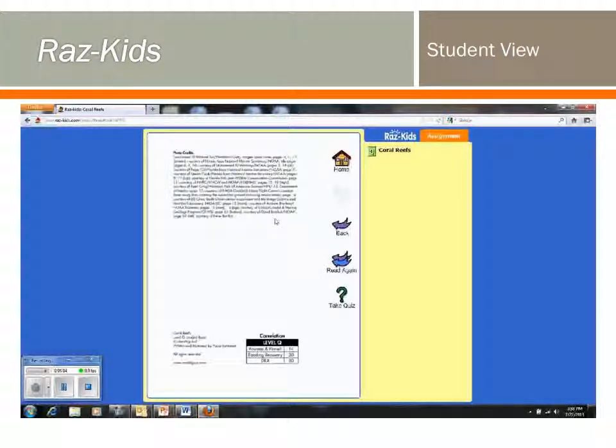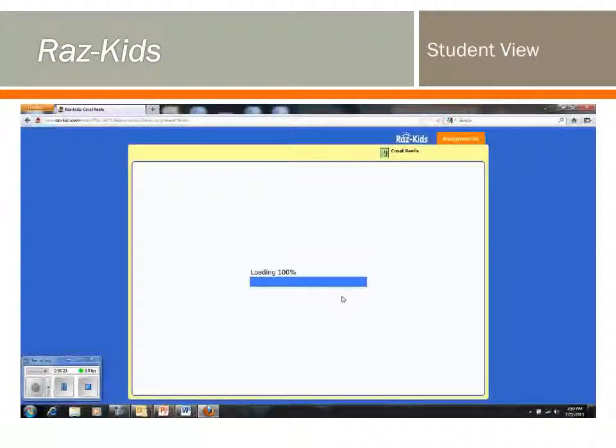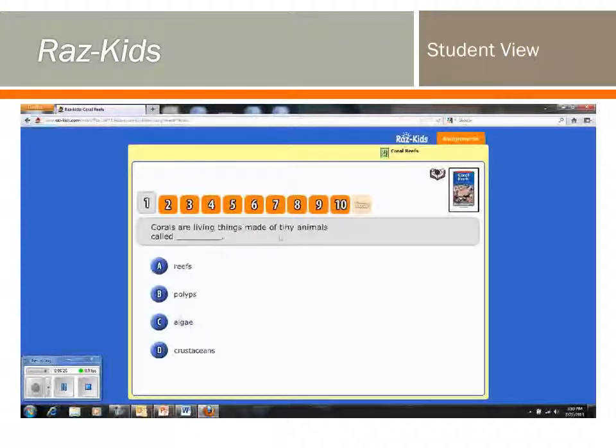Now I've gotten to the end of our book. It gives me some correlation information here, which as a student doesn't mean a lot to me. And then I have some options. I can go back home to my assignment page. I can read the book again, or I can go ahead and take the quiz. Let's look at what a quiz looks like. Looks like I'm going to have 10 questions before I've completed the quiz for this particular book.